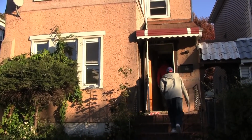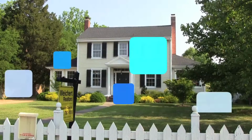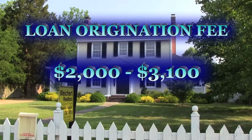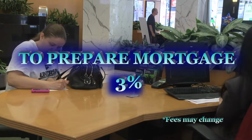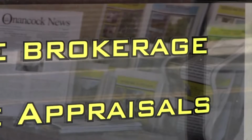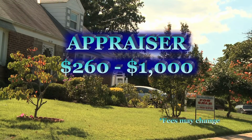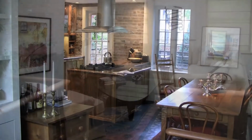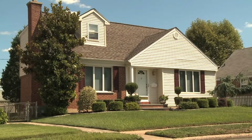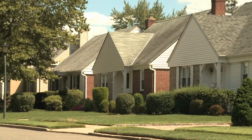Once you're pre-approved and choose a property, the lender can charge a loan origination fee. It's usually $2,000 to $3,100, or 3% of the loan, to process and prepare the mortgage. But before a bank approves the mortgage, it hires an appraiser to see if the property is worth what the seller is asking. The appraiser will set an appointment with you or the homeowner, and will do an inside inspection of the home. They'll then take the attributes of the home and compare it to 3 homes of similar size and design in your immediate neighborhood and what they've sold for.